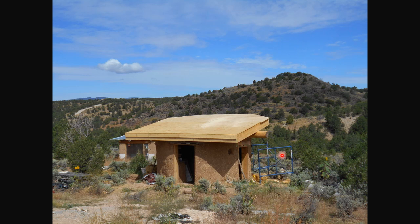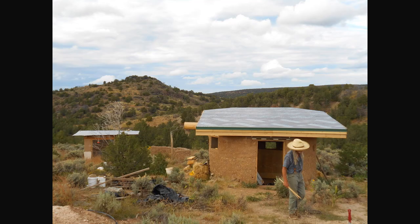Ended up using the scaffold for that. Then we set high temp on. The high temp rolls on like a fruit roll-up.